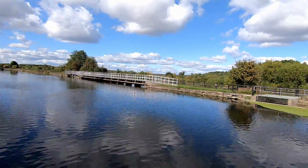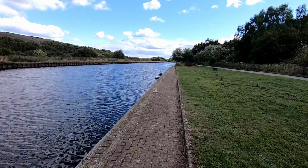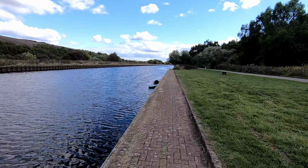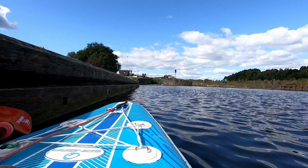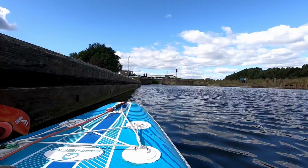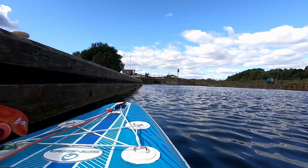Shall I head back? Yeah, let's have a play at what we're doing. We're going to head back. I think what I'm going to do here is chuck these dry bags in the water. That lock's just been emptied, all the water in it is flowing out, so that this wide beam can come down. It'll probably end up passing us.